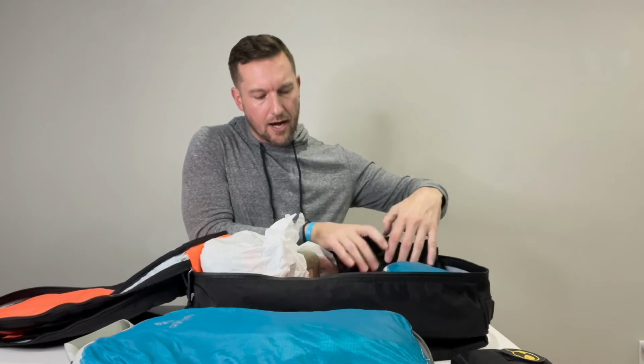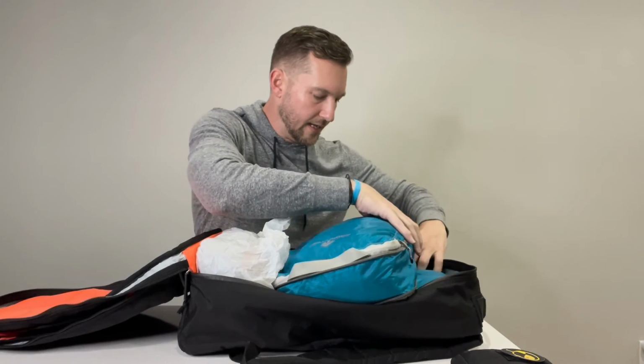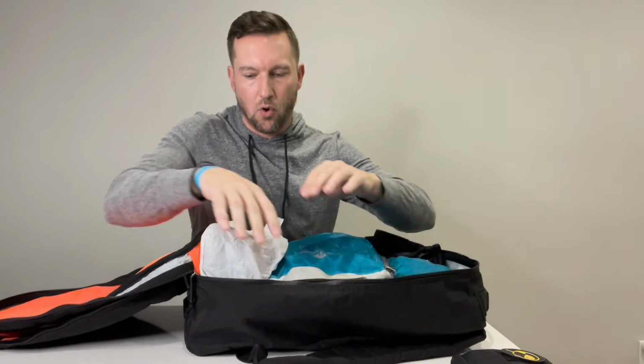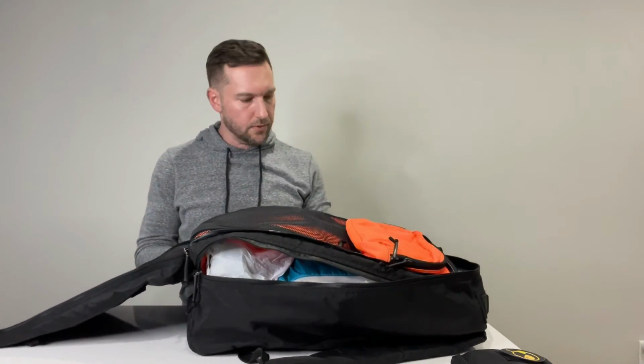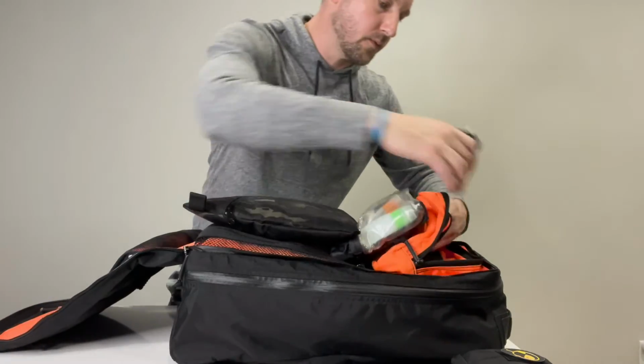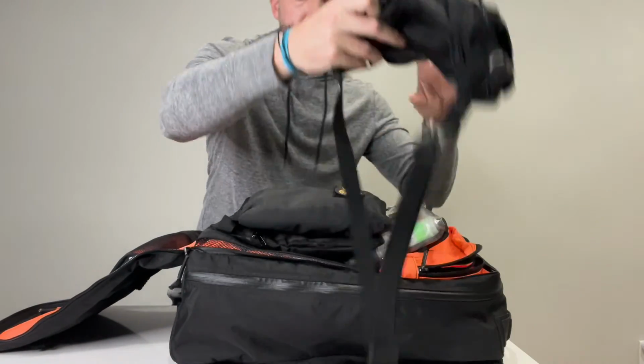So that is the bag packed out, and again, that was kind of quick. I'm going to put everything back in here so you can see, we'll load it back up really quick. Again, a really quick walkthrough, putting all the stuff in here for y'all to see.